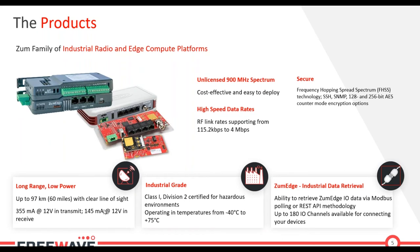Long range, low power. Low power is a key requirement for a lot of customer applications. A lot of times you'll see radios that are operating out in the middle of nowhere, powered by a small battery and a solar panel. For those applications, it's really important that you have a wireless device that does not consume a lot of power.